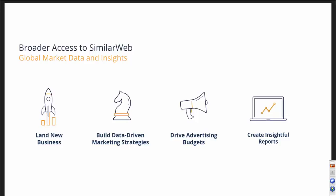Once you've built a strategy, it's all about running and implementing the campaigns and optimizing them to get the best results. So with market intelligence data, you can maximize your clients' advertising budgets by making sure you're investing in the highest ROI channels, leveraging data from competitors and market leaders. Again, the type of data you can use is traffic share data, traffic sources data, and granular data such as keywords or the most visited pages per site.